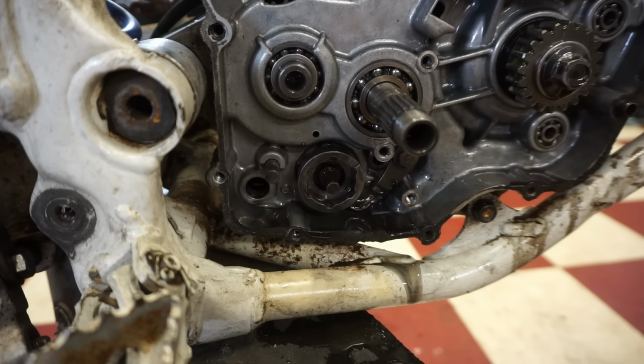All right, we got the carburetor off, the clutch cable off, everything is off this engine. Now we can get it out of the frame. So swing arm bolt has to come out. Oh boy, that's not good. Looks a little rusty in there. This might be rough. Oh yeah. All right, now we should be able to get this engine out of the frame.